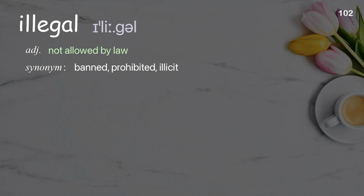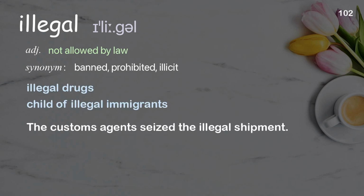Illegal. Not allowed by law. Examples: Illegal drugs. Child of illegal immigrants. The customs agents seized the illegal shipment.